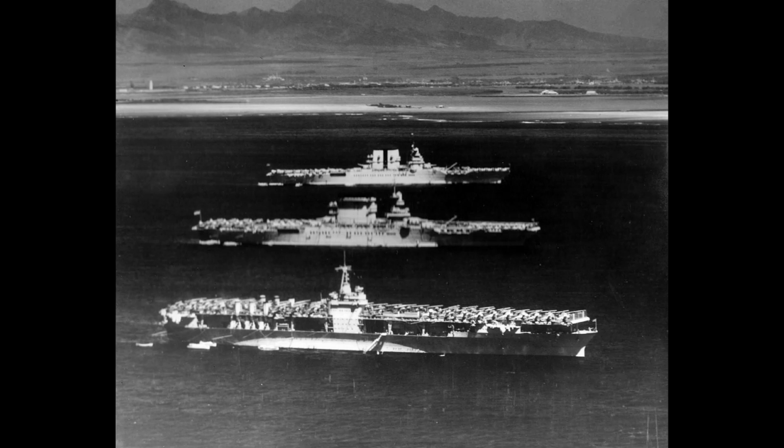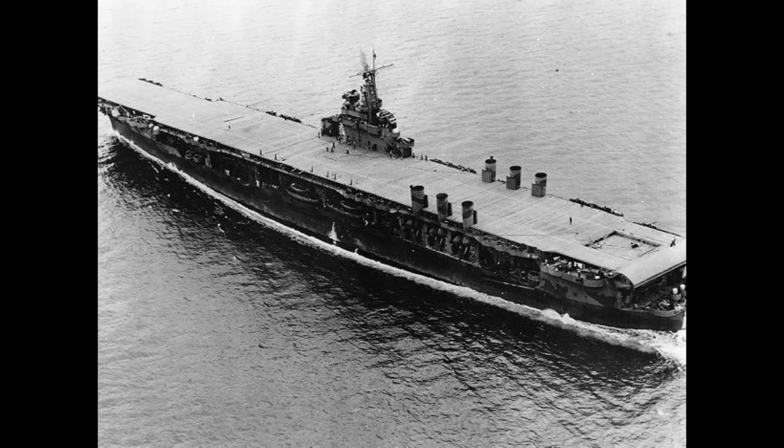Originally designed without an island, shortly after completion, a rather small island was placed on the starboard side halfway across the length of the ship. Funnels were placed on both starboard and port side at the rear, with 3 on each side.